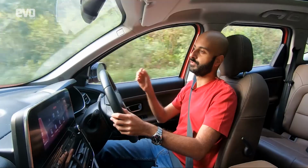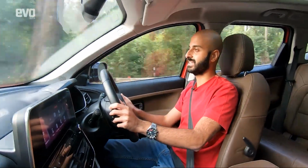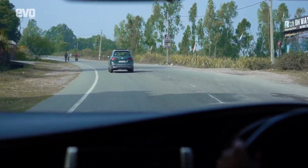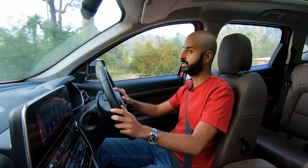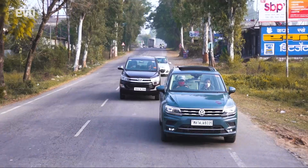Dehradun's right at the foothills of the Himalayas. In fact, the road up to the mountain starts in the city itself. And from there on, you can climb up the hills to Mussoorie. But that's not where we're headed today. Today we're headed to Chandigarh because we want to head further north. We want to go past Shimla and then to Narkanda.